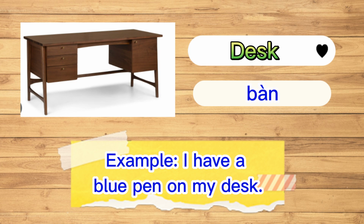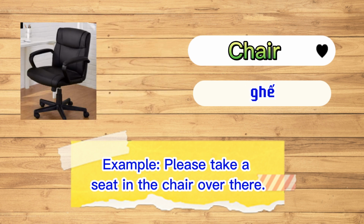Desk. I have a blue pen on my desk. Chair. Please take a seat in the chair over there.